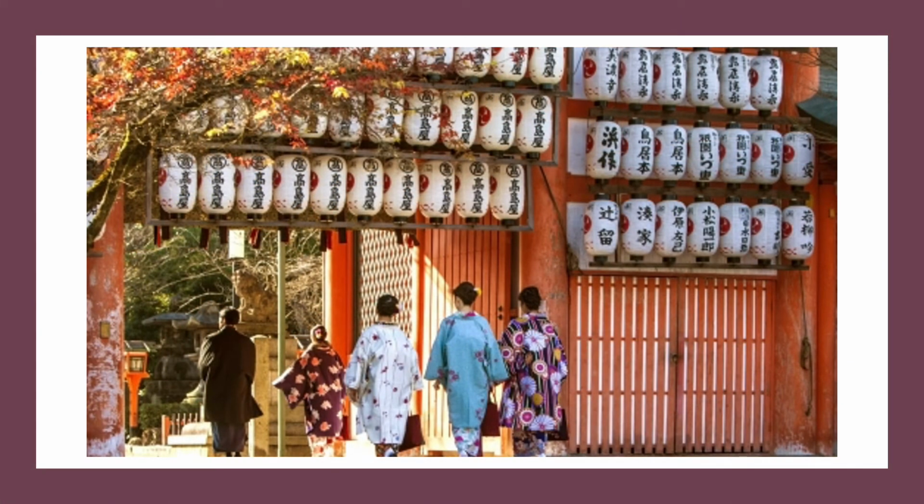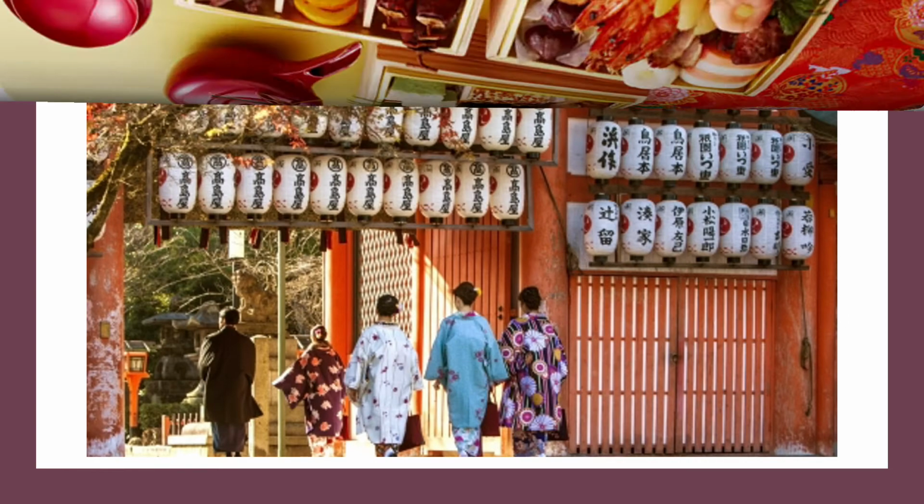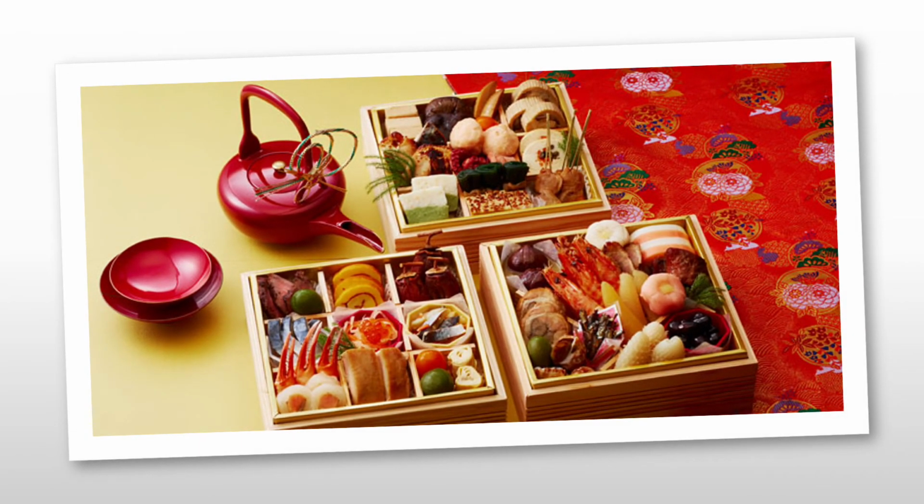This is the time where you see more people in the traditional Japanese kimono, which includes children dressing up for the new year. This is a typical New Year's dish. Each item in the menu is symbolic in Japanese culture. For example, black beans are symbolic of good health, and fish eggs are for the prosperity of descendants.